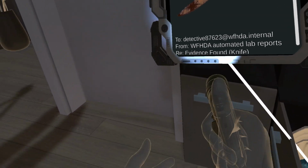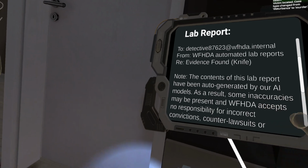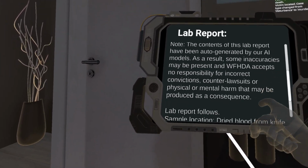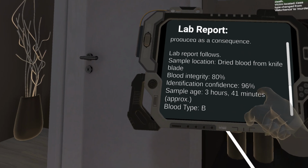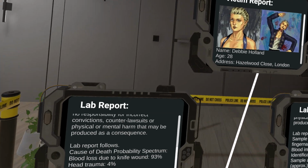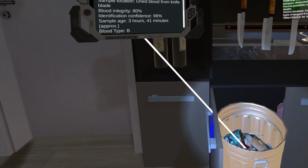Okay, alright, so now we're getting somewhere. We are a good detective. The contents of this lab report have been auto-generated. Sample location: dry blood from knife blade, blood integrity 80%, identification confidence 96%, sample age approximately 3 hours 41 minutes. Blood type B. She's blood type B, so we definitely know that's her blood.